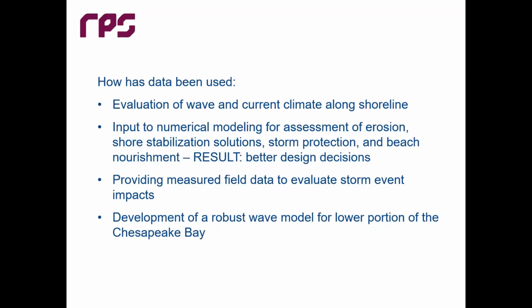They've also been able to have direct measurements of the storm events, which allow them to go back and compare the performance of the structures to the design parameters that were used in designing the systems, and so they can do a really accurate assessment of how well the structures have performed. The data has also been used by other groups looking at developing some wave models for the lower portion of the Chesapeake Bay.